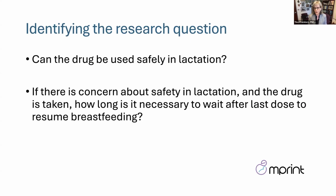And another research question that has come up occasionally might be, if there is a concern about the safety of this drug when used in lactation, theoretical or concrete, and the drug needs to be taken, how long is it necessary for that breastfeeding mother or lactating mother to wait after the last dose of the drug so that she can resume breastfeeding if that's what she wishes to do? So that could be a research question that has a little bit different focus. And Dr. Momper will be giving an example of one of those types of studies later.